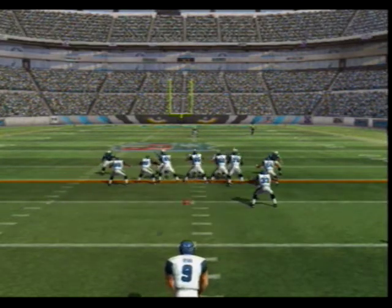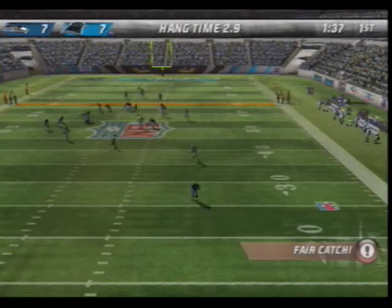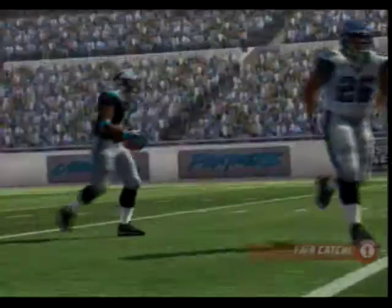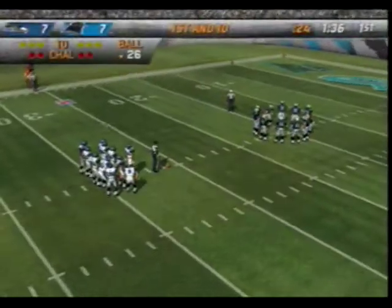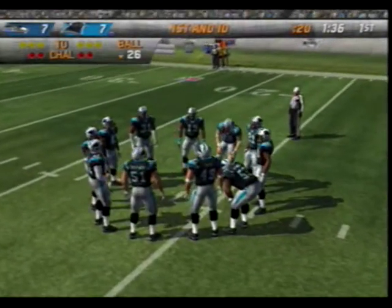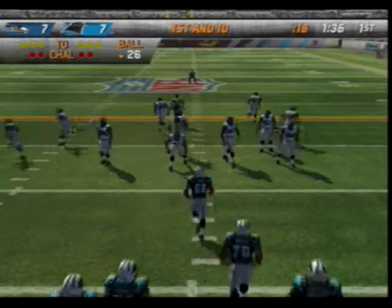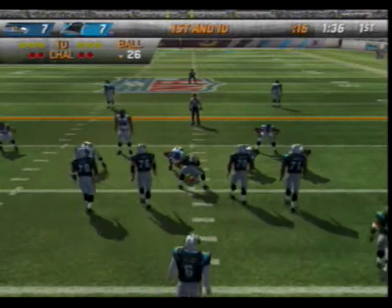Offense couldn't get it done, lining up to punt. Andy signals for the fair catch. Fair catch made at the 26-yard line. Ball on their own 26. First and 10.